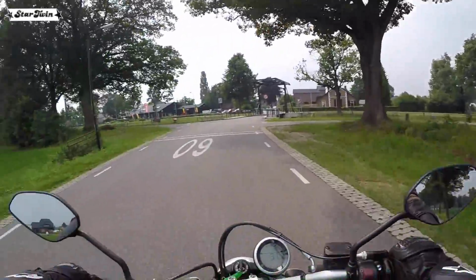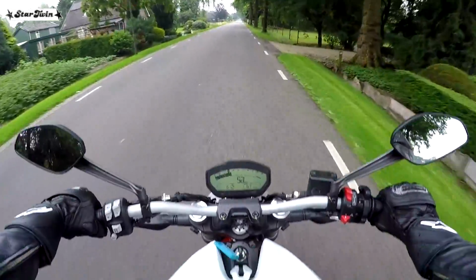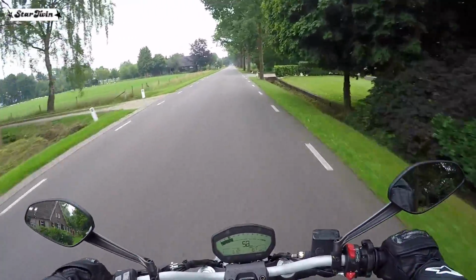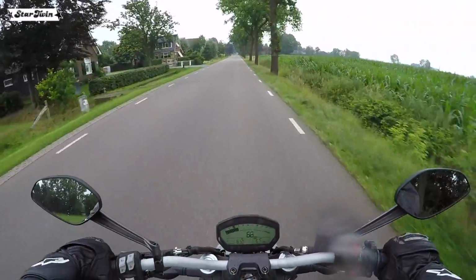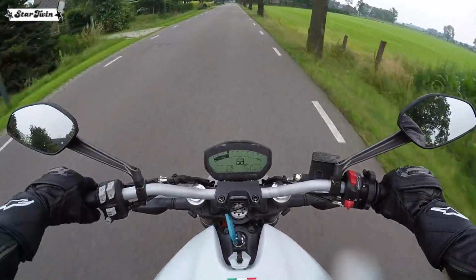And let's go for the Monster. Oh, this is different. I just test rode the Scrambler. It's the same engine, but at the same time it feels like a totally different motorcycle.